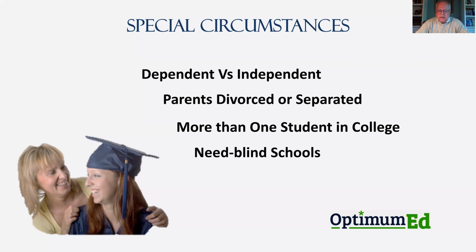And then the question of need blind. What is that? Need blind means that the school in no way, shape, or form considers whether the student requires assistance as part of the admissions process. There's very few schools that are 100% need blind. So if this is a concern, then you probably need to make a call and do your research to determine their policy and whether or not it's going to have an effect on your admissions results. So there's just some special circumstances that you need to be aware of. And there's others, but those are the biggies that always come up.